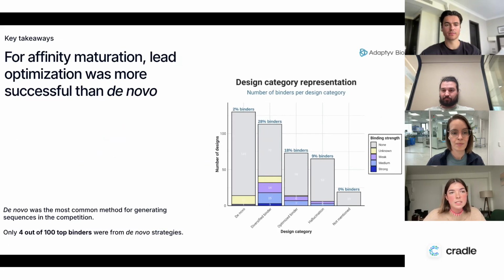Another important point is that for affinity maturation, lead optimization seems to be more successful than de novo design. De novo design was the most common method for generating sequences in this competition, and we hear a lot about de novo designs these days. But in fact, only 4 out of the top 100 binders were from de novo strategies. So this highlights that de novo remains a very difficult, unsolved problem.